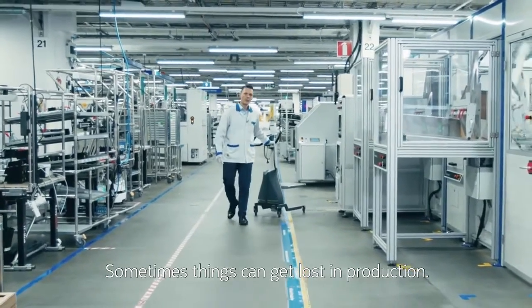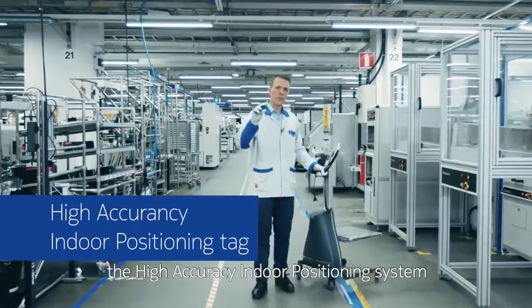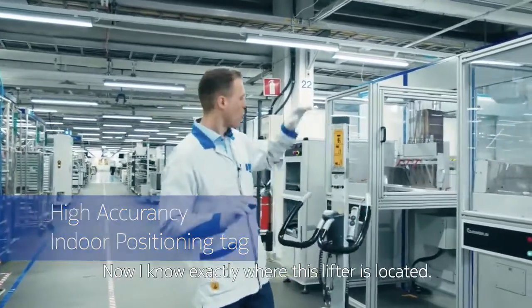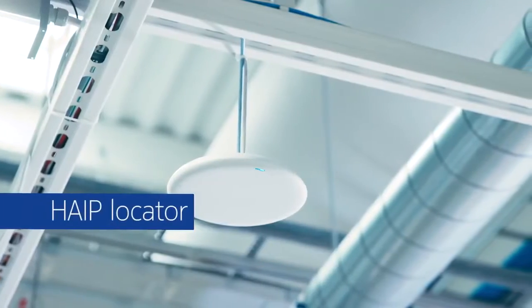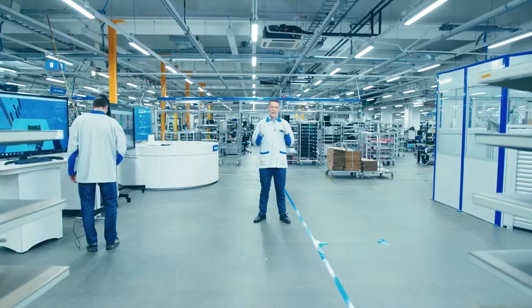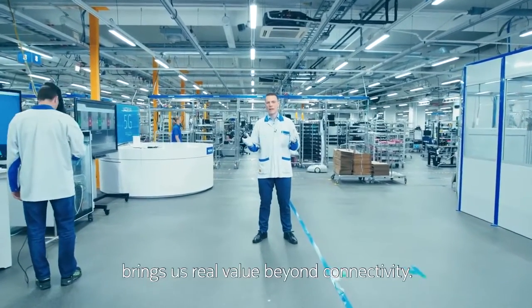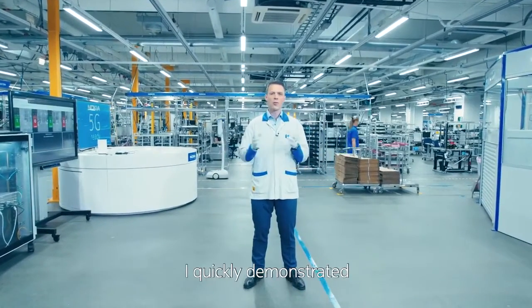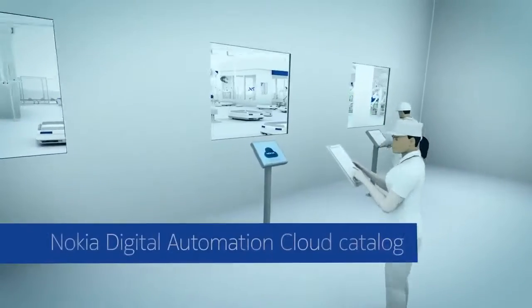Sometimes things can get lost in production. That's why we added the high-accuracy indoor positioning system to give us the real-time position of our assets. Now I know exactly where this lifter is located. It should be clear by now that Digital Automation Cloud brings us real value beyond connectivity. This value comes from the applications I quickly demonstrated, but there's so much more.